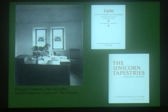Margaret Freeman published The Unicorn Tapestries in 1976 after her retirement, including part of the library, the flowers here, and the garden of the country. I'm sorry to say that both of these books are now outdated.